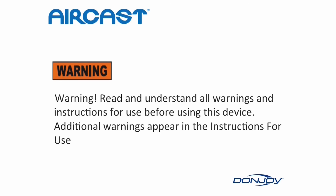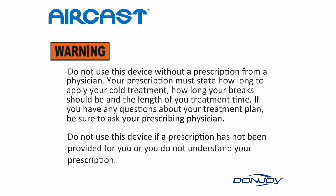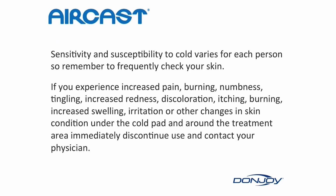Warning: read and understand all warnings and instructions for use before using this device. Additional warnings appear in the instructions for use. Do not use this device without a prescription from your physician. Your prescription must state how long to apply your cold treatment, how long your breaks should be, and the length of your treatment time. If you have any questions about your treatment plan, be sure to ask your prescribing physician. Do not use this device if a prescription has not been provided for you or you do not understand your prescription. Sensitivity and susceptibility to cold vary for each person, so remember to frequently check your skin conditions.